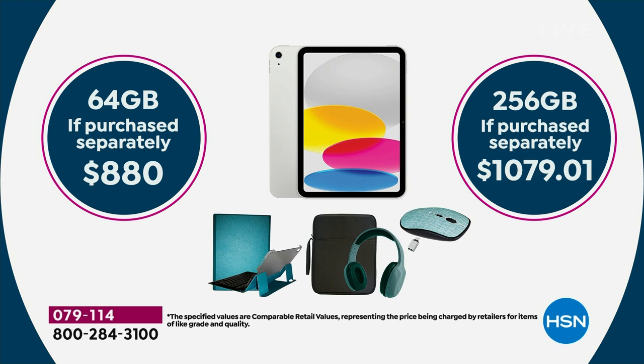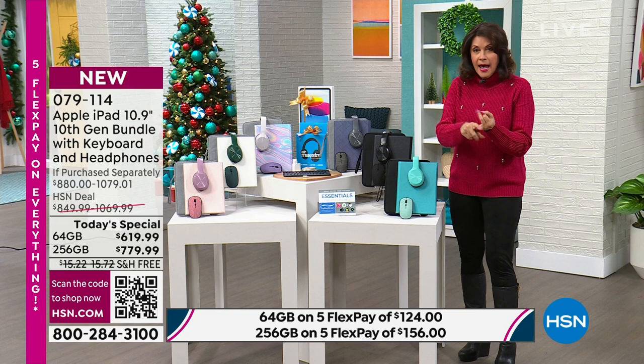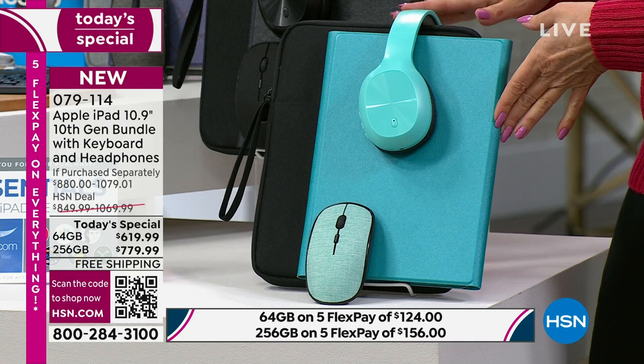So the color choices, like I said, first you start with the memory size you want. Then you start with the color of the iPad you want. And then you move into this. Do I want it in this beautiful, we are calling this teal color, and it is gorgeous.